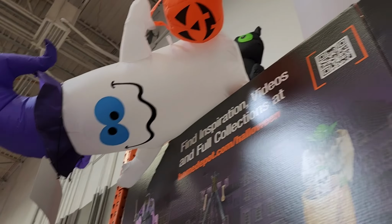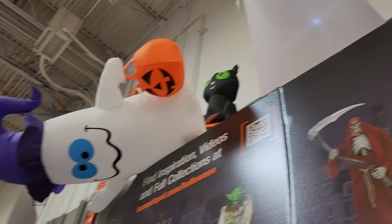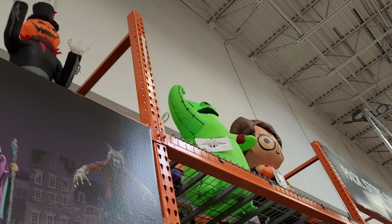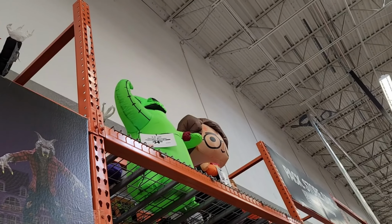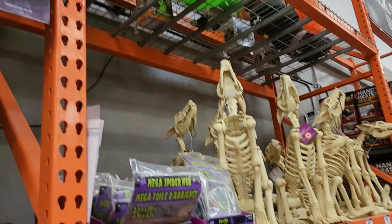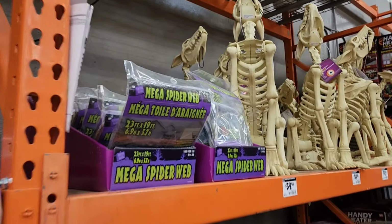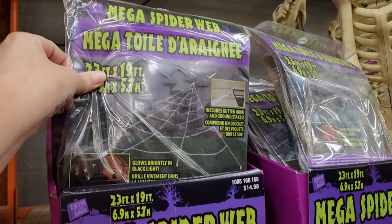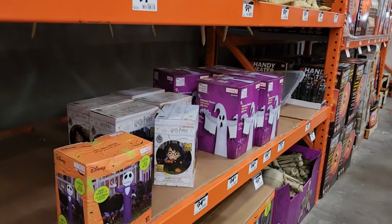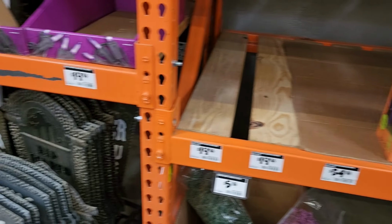They do have a lot of inflatables. There's a cat up there, meow. And a ghost, and a spooky pumpkin. Like I said, Oogie Boogie, a Harry Potter. So pretty cool, some fun stuff, but I was expecting to see more. Oh, Omega Cobweb. Oh, that's cool. Glows brightly in black light. Nice. But no boxes laid out for the giant jumbo skeleton, so maybe at the next one we can find something. You never know.